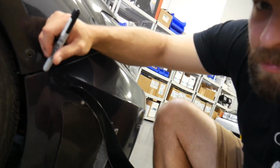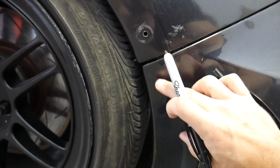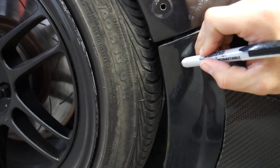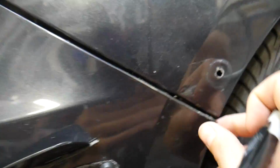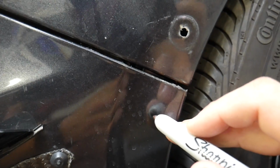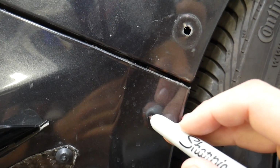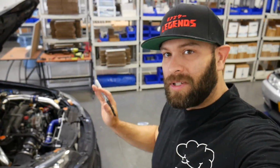So let's go ahead and mark this one. We're thinking if it's there, it'll probably go right there. We'll mark these holes. That one's already done, obviously. So let's mark this one. So probably right there. And what we could do is drill and at least get the bumper stays done.